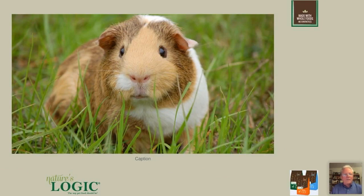And how I got into therapeutic nutrition was through guinea pigs. I had some clients that had guinea pigs that were not doing well. They were on a national brand guinea pig chow or biscuits, and their hair was dull. Their nails were brittle. They were not very active. The hair was falling out. And so they weren't really very healthy animals.